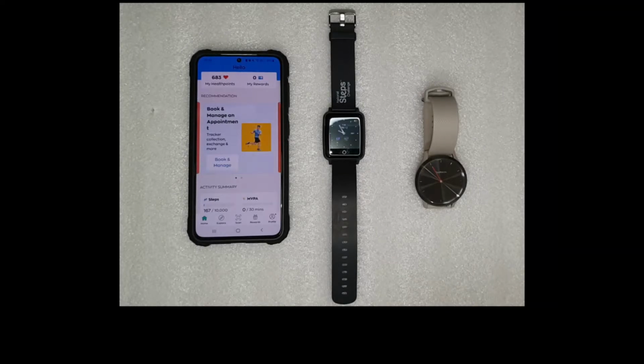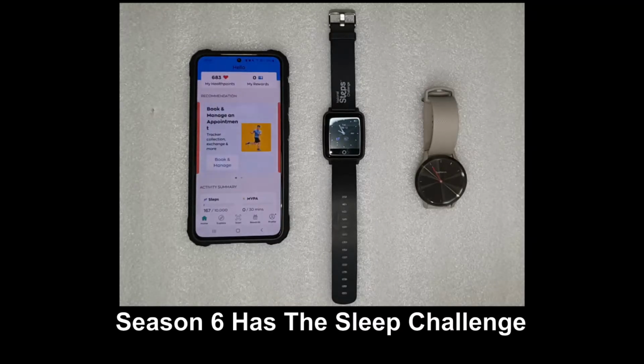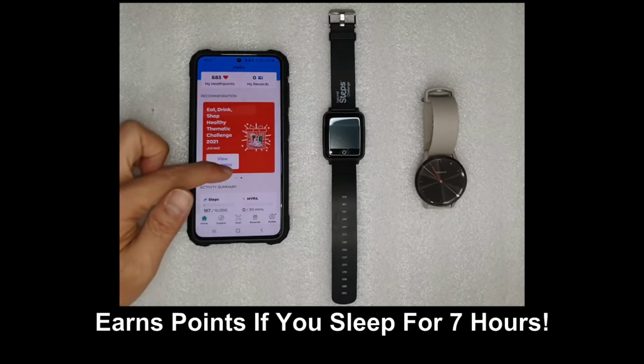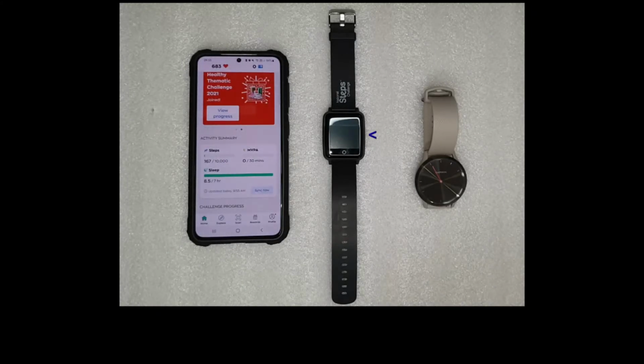In season 6 of the Healthy365 challenge, there is a sleep challenge where you can earn points if you clock 7 hours of rest every night. Currently it is synchronized to our fitness tracker, which is the Astrofit3 over here. We have just clocked 8.5 hours of sleep for last night.